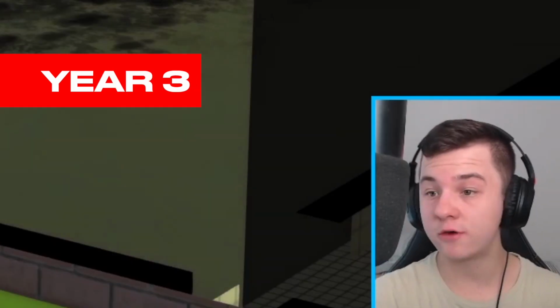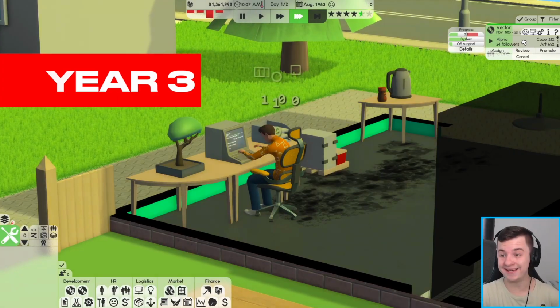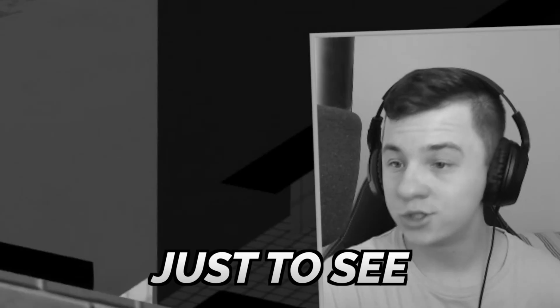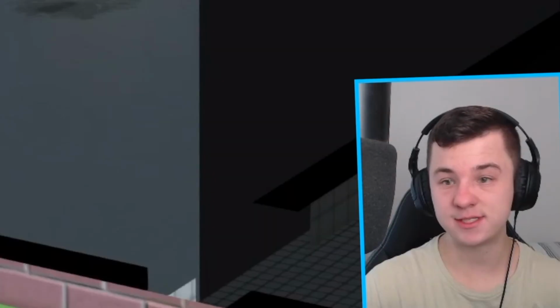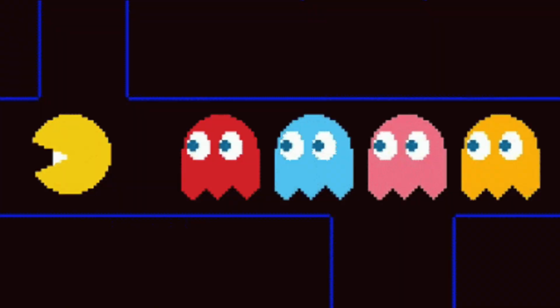And we hit develop. So it's August and we are a few months out now for release. It's time to track a quick review just to see how good Vector is. And we're getting close to that 8 out of 10. So that's not too bad. Let's now promote it. We'll get the bugs done.